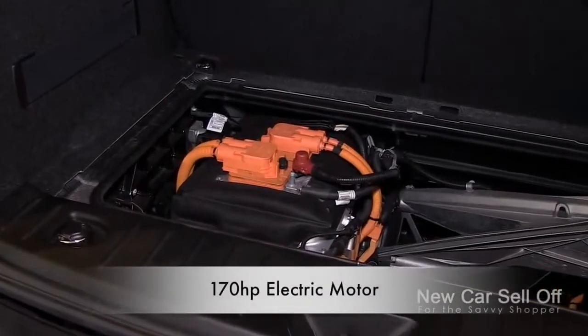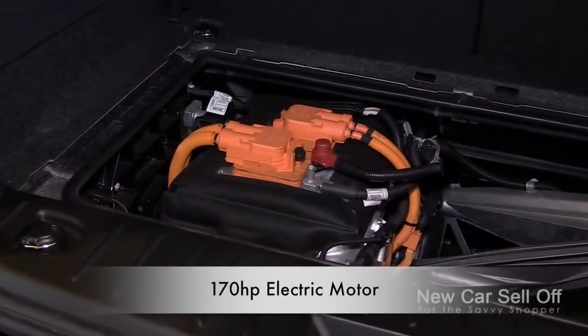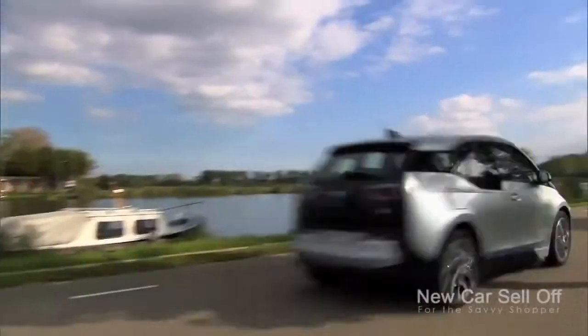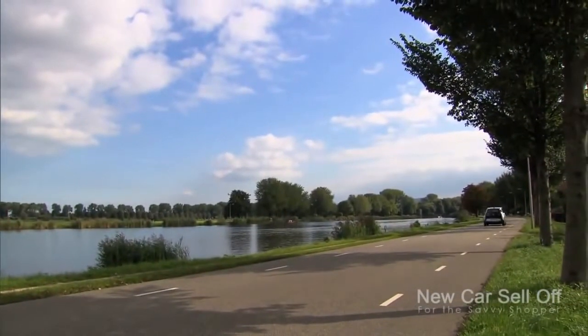170 horsepower electric motor with 184 foot-pounds of torque. And torque is what you notice right away when you drive this vehicle. It takes off with a swish. You don't hear anything, but you feel that torque in the back of the seat, and it propels this small car to 100 kilometers an hour in just 7.2 seconds.